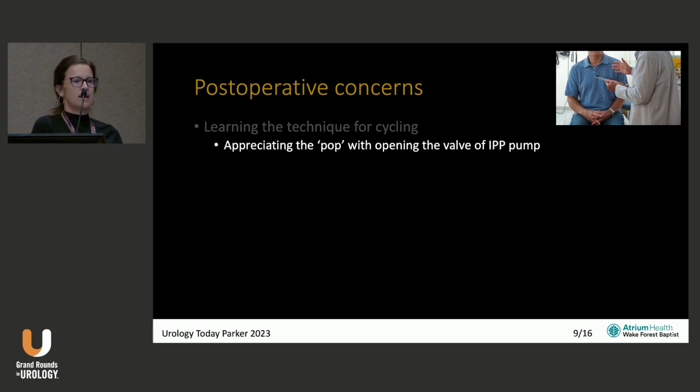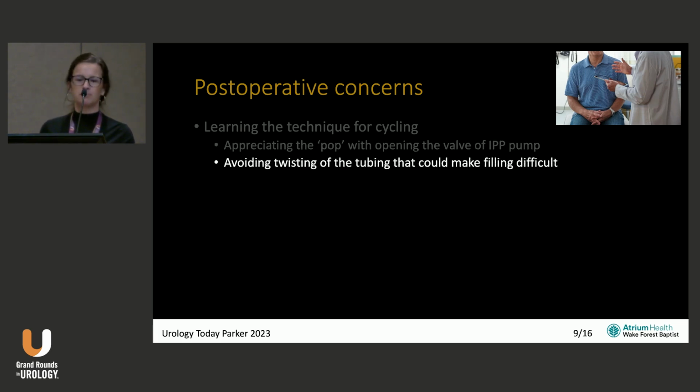So like I said, I get to prep the devices in the OR, so I get very familiar with how the device works, how to manipulate a device if you run into any issues. But whenever you're initially pumping the device up, so cycling the device, it's really important to appreciate that pop. I don't know how many people have experience with teaching IPPs, but when you go to activate them or pump them up, the valve will move over and it gives you a good pop, and that's when you know that you're going to be able to inflate the device fully.